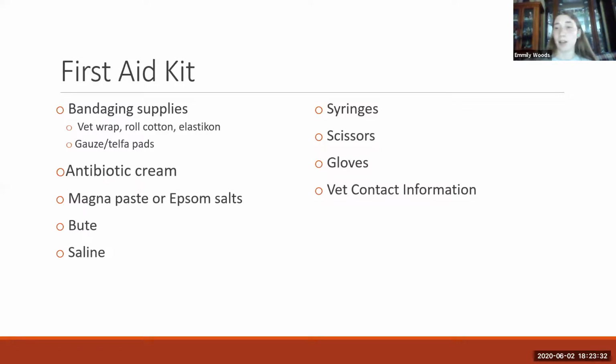If you're boarding, a lot of barns will have one there. I would always suggest keeping one with you, in your tack trunk or wherever you keep your supplies, just in case, because you know what you need and you know what you want. Community first aid kits have a horrible habit of not having what you need. They have a tendency to be a little bit slow to replenish their supplies. But it never hurts to have your own.